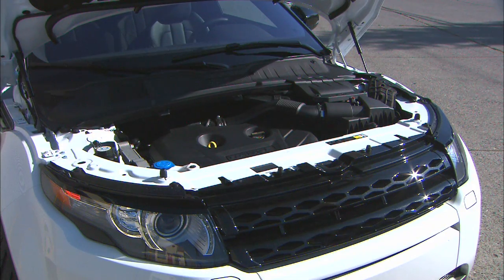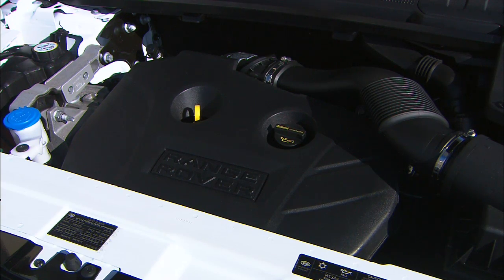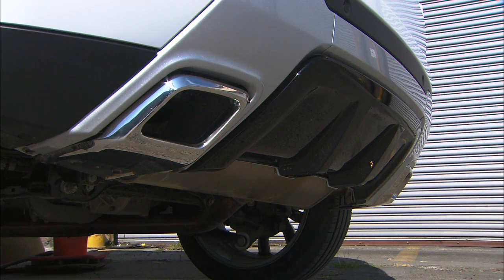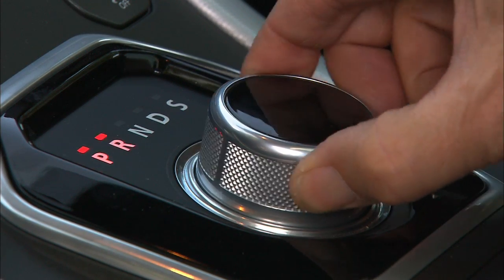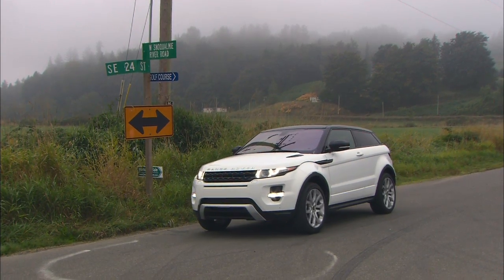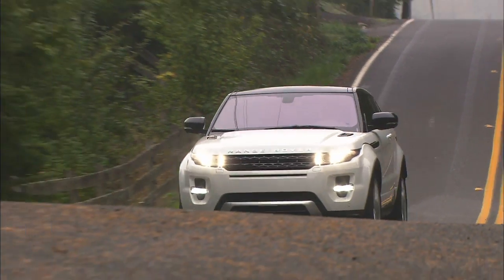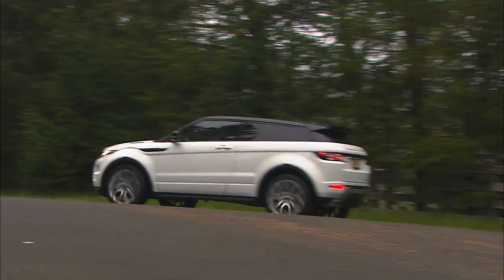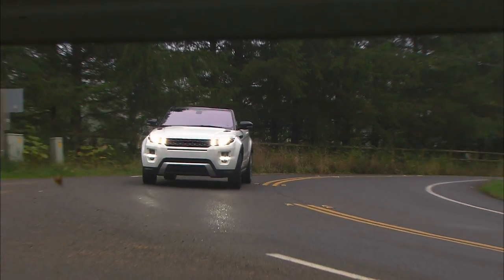Things are different under the hood, too. The turbocharged 2-liter 4-cylinder pumps out 240 horsepower. Pretty dramatic back end. There's drama inside, too. This controls the 6-speed transmission, complete with sport mode. Manual shifts are done here. Based on the Range Rover LR2 architecture, Evoque is some 350 pounds lighter, so 0 to 60 rushes up in about 7 seconds. EPA-rated fuel economy is good at 18 city, 28 highway.